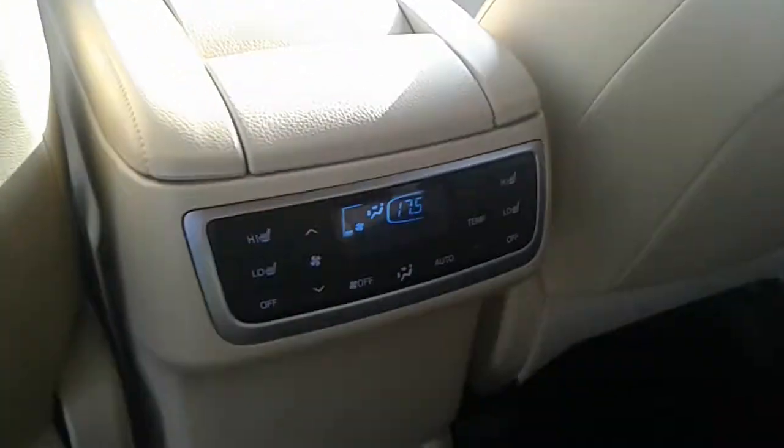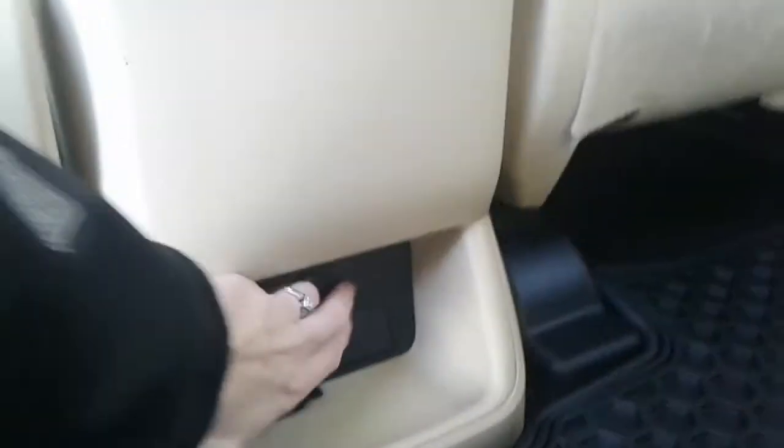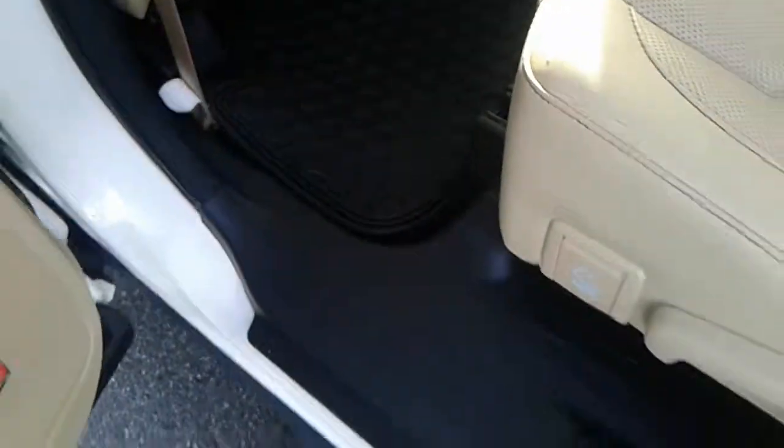You've got your rear zone climate control. Because it is a limited package, these 2 captain chairs actually have heated seats as well, as you can see here. And then you've got a actual plug down here for your electronics, and then another 12-volt plug. All weather mats all the way around, which is a great feature to have. And there you can see that on the sunroof, it would be over these seats if it was open.